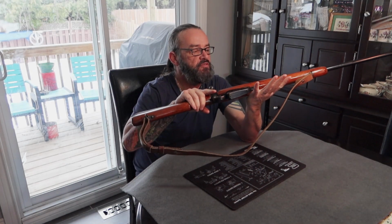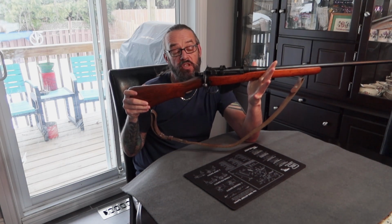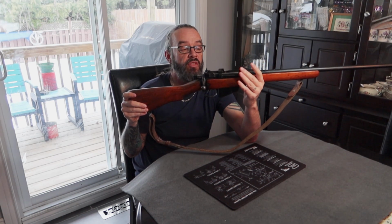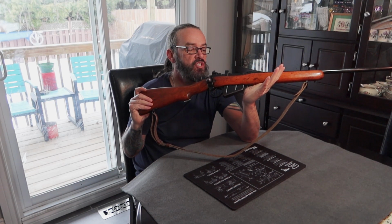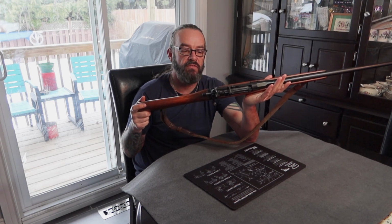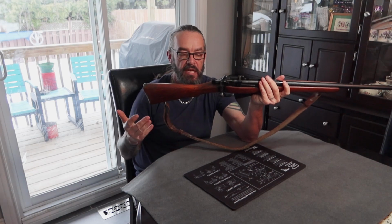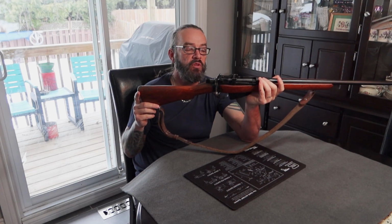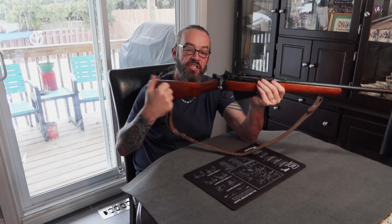So what was the effectiveness of this rifle? Well, they said a typical soldier could fire 20 to 30 rounds a minute, which is very respectable, especially when you consider most of your militaries, with the exception of maybe the U.S. military, which entered the war very late in the stages, were the only ones using a semi-automatic. Everybody else had bolt actions, and some of them were single feed.